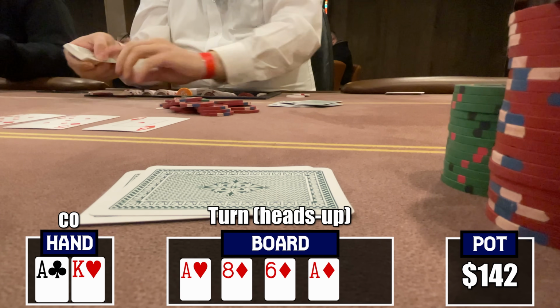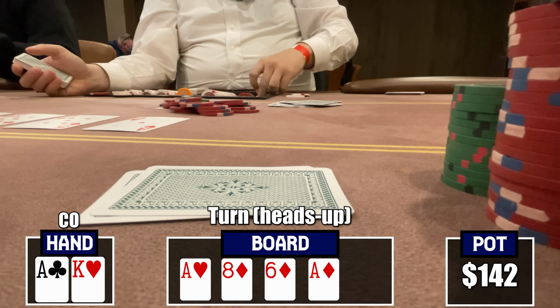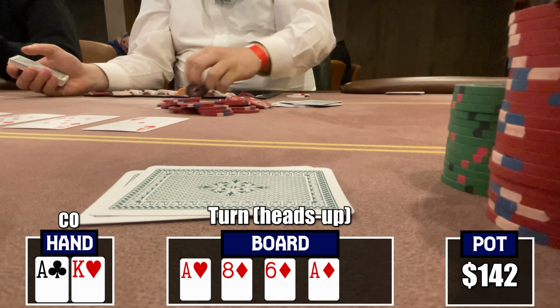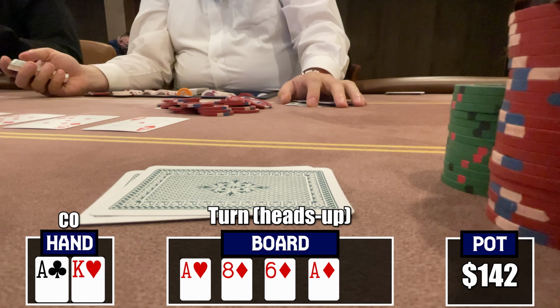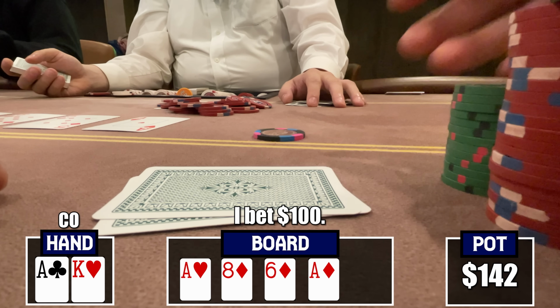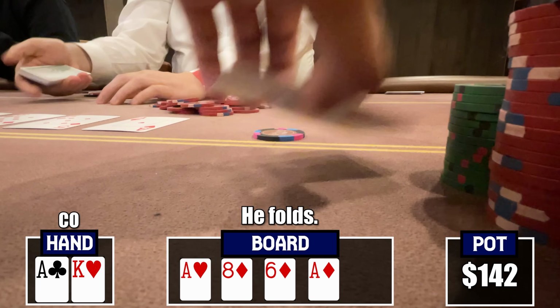The turn comes the ace of diamonds. Now, this player is also pretty short, only with $300-ish in stack. So given that situation, I am going to bet again when we improve to trips with top kicker. Not great the flush draw got there, but whatever. I throw out $100, and he quickly folds.